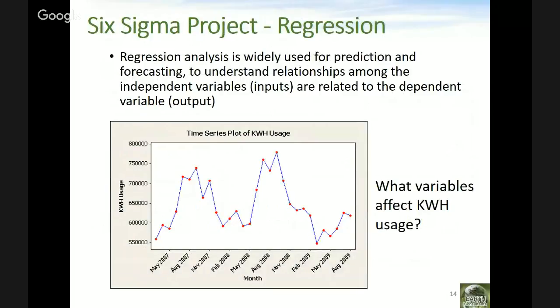So that's one simple way of getting started. Another way is to go at it more of a structured Six Sigma approach, where we identify a cost issue. In this case, electricity spend is too high. And we go through the DMAIC model from Six Sigma and walk through and look at the data and see if the data can help us identify what's happening. So we use regression analysis for doing a lot of modeling of electricity data.